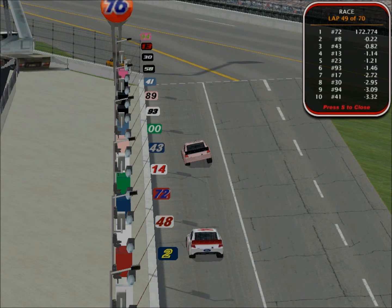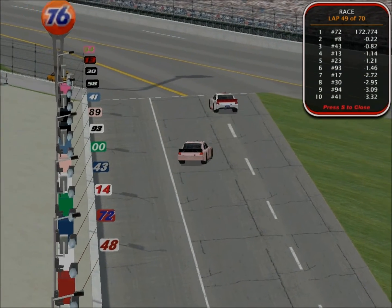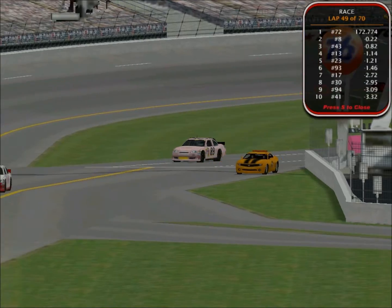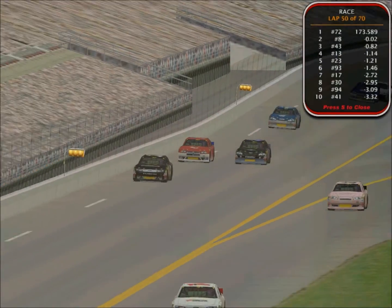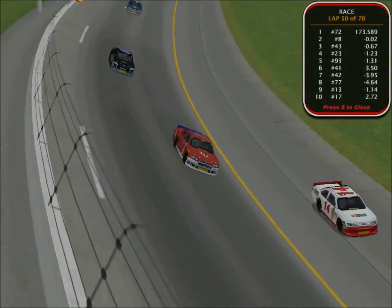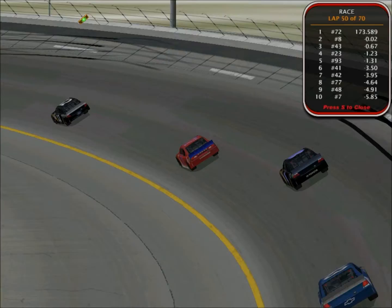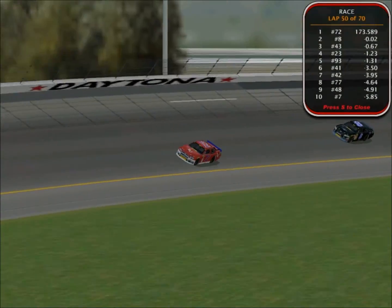Here comes the 89 and the 14 down pit road. Getting 4 tires and fuel. No, it's just 2 tires. Just 2 tires only there for the 89 and the 14. Yes, we're starting to see cars make their final pit stops here. That's what happened with the 12. He was not penalized. He made a pit stop.